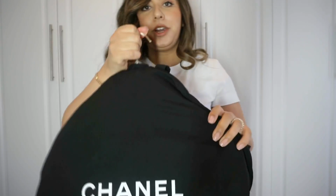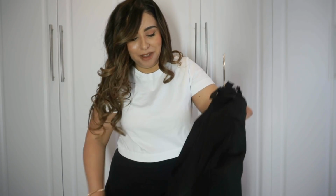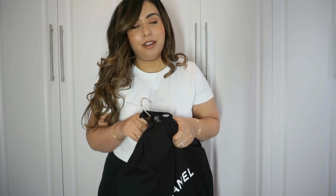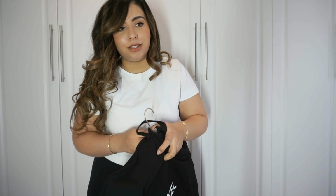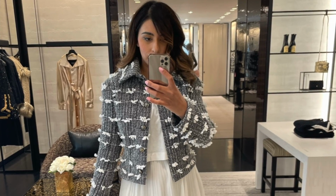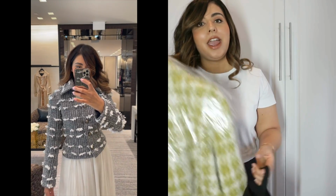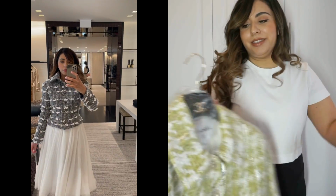Here's another piece of ready to wear with this one, because I shopped at different boutiques. Okay, so this one, they were nice enough to give me a garment bag and a hanger, which is nice. This is actually a jacket that I tried on the year prior, and this is from the 22B collection, and I actually have two pieces from that collection. I have a short fur, long blazer jacket, and I have another crop jacket, which I really love. I'll insert some photos in the cutaway or videos of me trying it on. And I tried on this piece actually at the time.